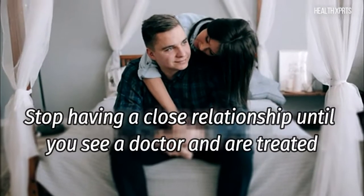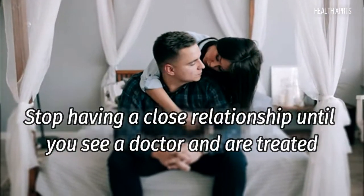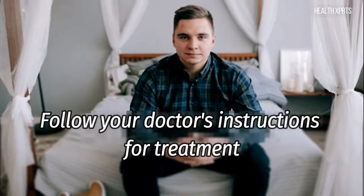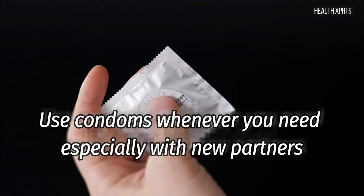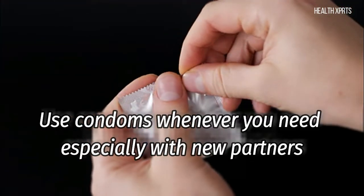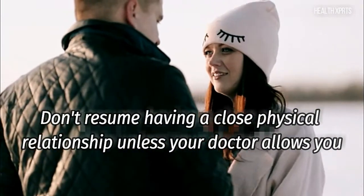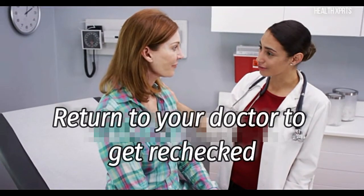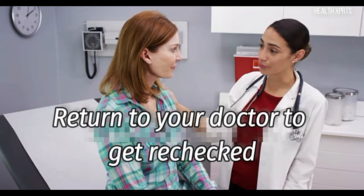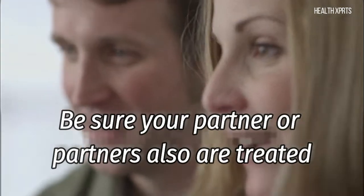Number 1. Stop having a close relationship until you see a doctor and are treated. Number 2. Follow your doctor's instructions for treatment. Number 3. Use condoms whenever you need, especially with new partners. Number 4. Don't resume having a close physical relationship unless your doctor allows you. Number 5. Return to your doctor to get rechecked. Number 6. Be sure your partner or partners also are treated.